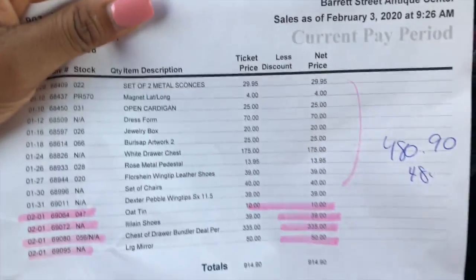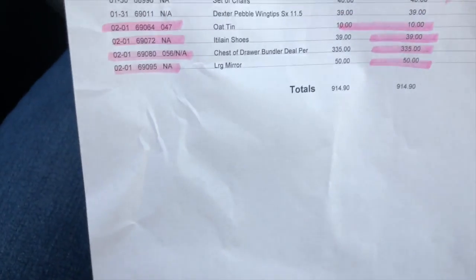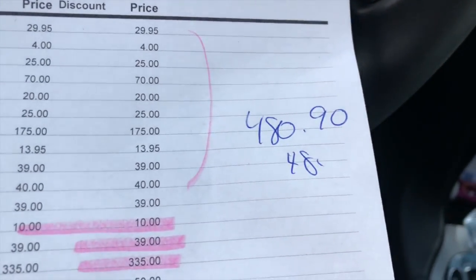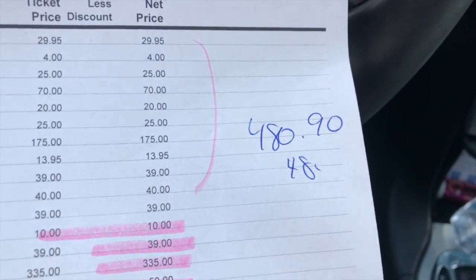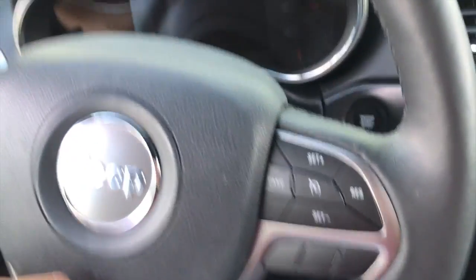So this is my sales report, and she printed it today. The pink is stuff for February. So what I sold for January is $480.90. I'm just going to be going through telling you guys everything that I sold. And a nice little hidden surprise, guys, is that I actually have pictures of every item as well. So I'm going to make sure I remember to put those pictures in the video, okay?